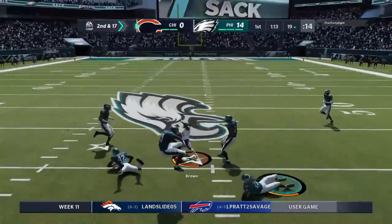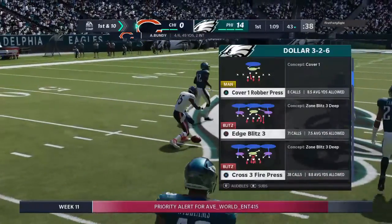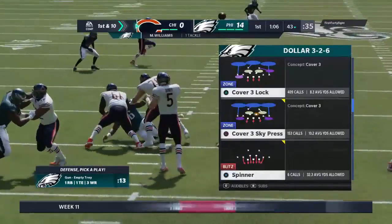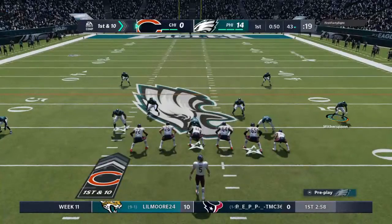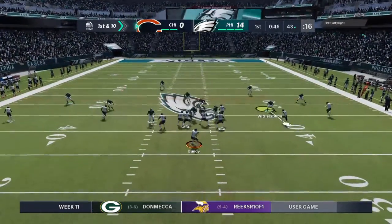Now a man open down the middle of the field. And they're going to get this beyond the 40 before he's taken down. That one covers 24 yards. It's a first down. Well, that was a fun one to watch right there. A nice in-breaking route and plenty of room in the middle of the field. And he was able to get behind the linebackers and grab the completion for a really good pickup.